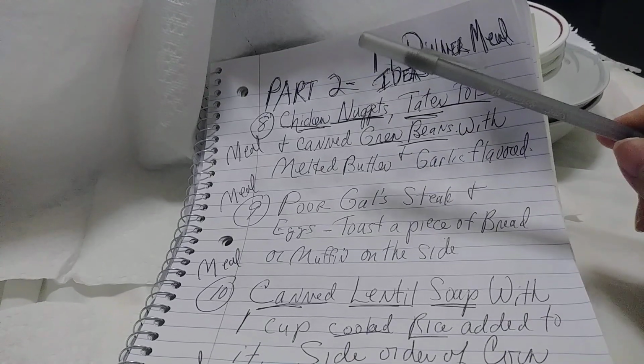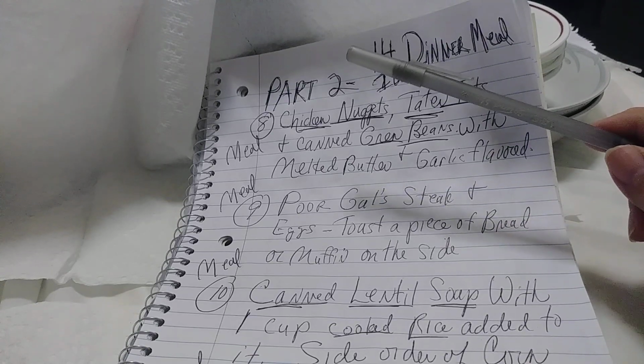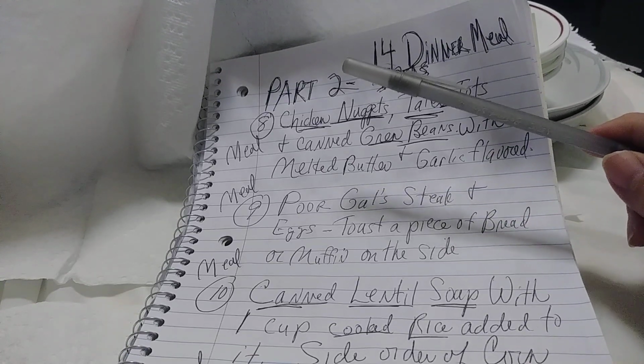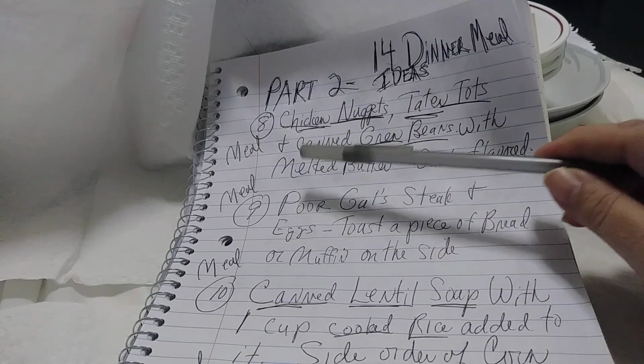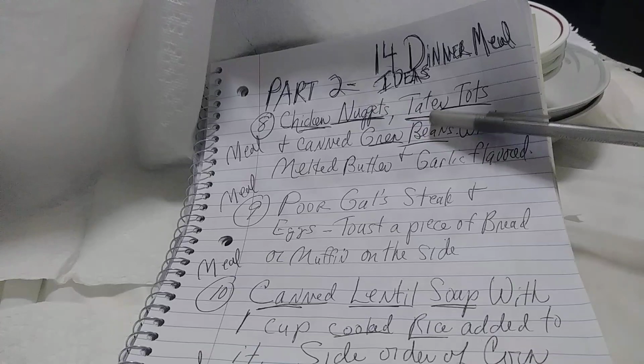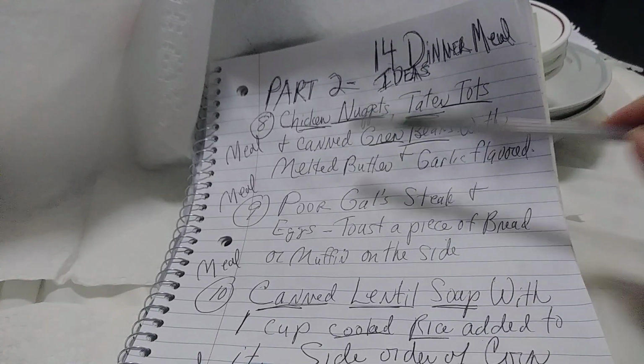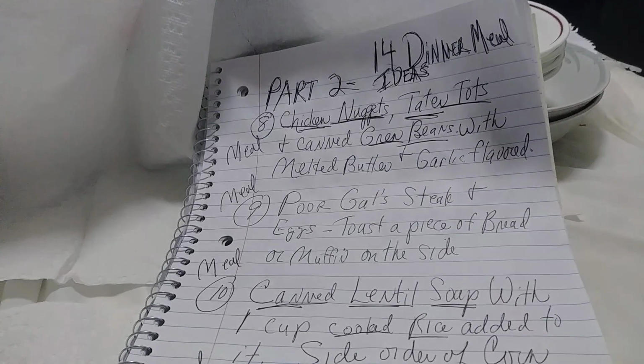So a very, very easy dinner for those days, nights, whatever, when I am extremely tired or totally inundated with phone calls and follow-up stuff. Chicken nuggets, tater tots, heat them up at the same time. Heat up your canned green beans, add some melted butter and garlic. Okay, so easy, so easy.